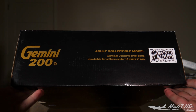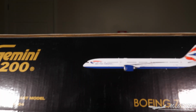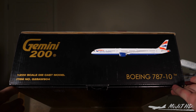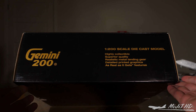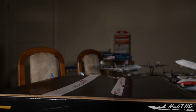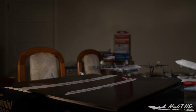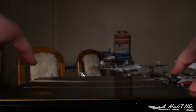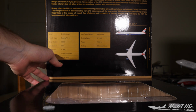on the top of the box, the right hand side, the bottom, and the left. And what is typical, of course, with Gemini's 787 models is that the box has this flap.